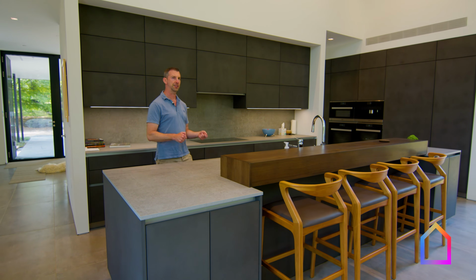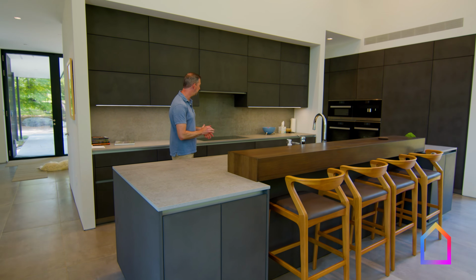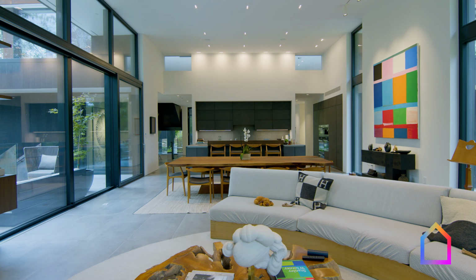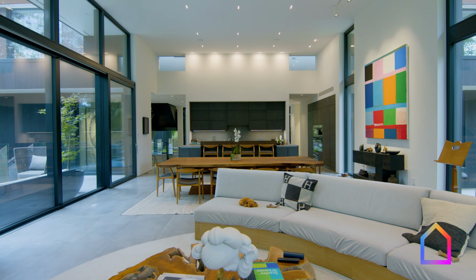But it does take some getting used to because it turns off when you take the pan off the stove. So there's a few trade-offs, but that's something I'm getting used to. You can see in this kitchen, dining room, great room, that it's a big giant volume.